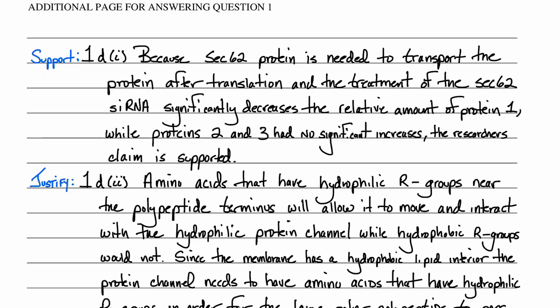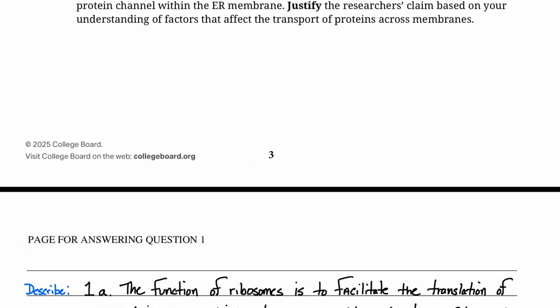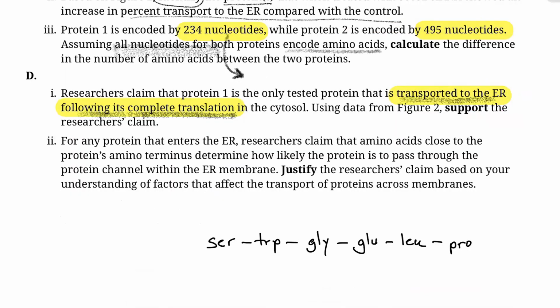Okay, so the 2 and 3 didn't have a significant decrease, and I can say that because the error bars, even with plus or minus 1, would support a significant decrease, right? If I double these error bars, then even by doubling them, plus or minus 2, it still would be no overlapping there. So on to the last question of this first overall question 1. Question 1DII. For any protein that enters the ER, researchers claim that amino acids close to the protein amino terminus, that just means the beginning part of the primary chain that was just made in translation, okay, determine how the protein is to pass through the protein channel.